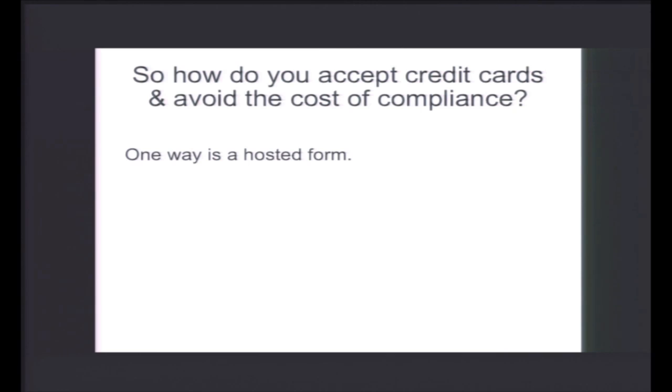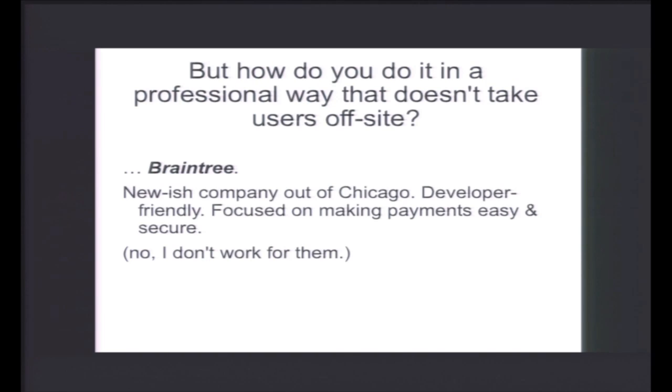So how do you accept credit cards and avoid the cost of compliance? One way is a hosted form. With Authorize.net, for example, you could send the customer off-site to Authorize.net. They fill out the credit card numbers there, and then they go back to your site. The problem is, it's very unprofessional. So how do you do it in a professional way that doesn't take the users off-site?